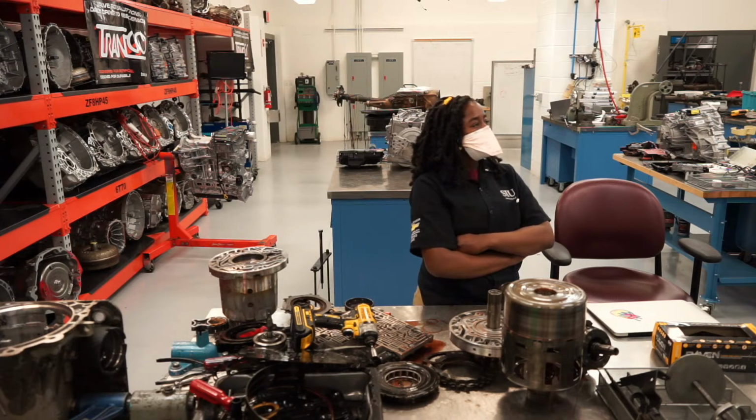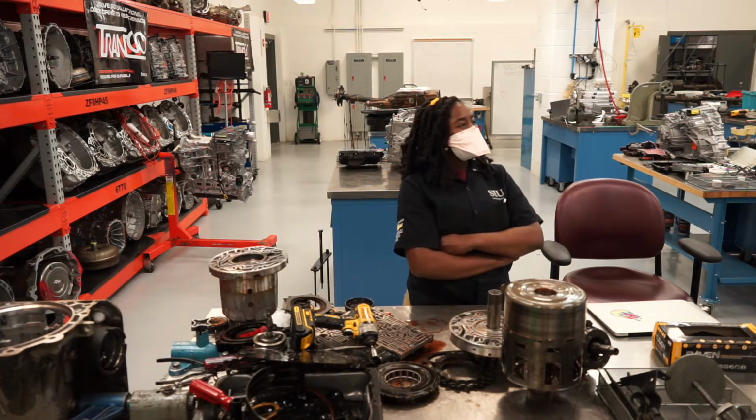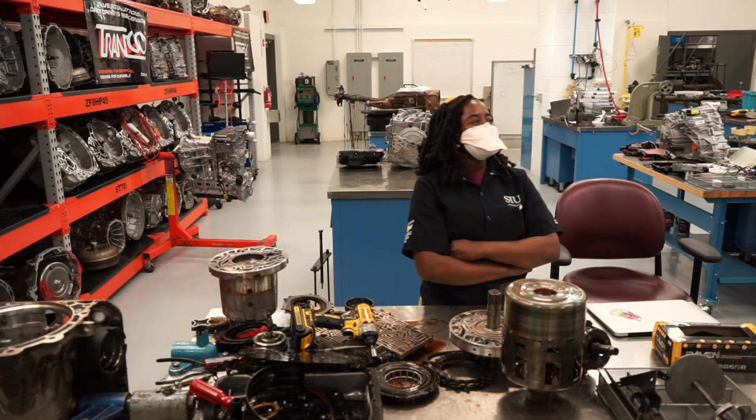Looks like Precision Transmissions video. Yeah, with oil everywhere. I know. That was my workstation. I know. I treat this workstation like a shrine. Easy for you to say, Sean.